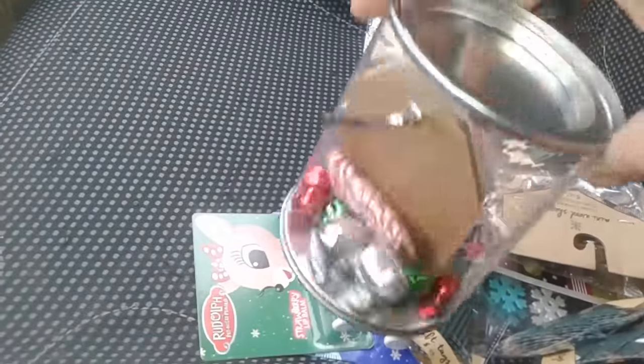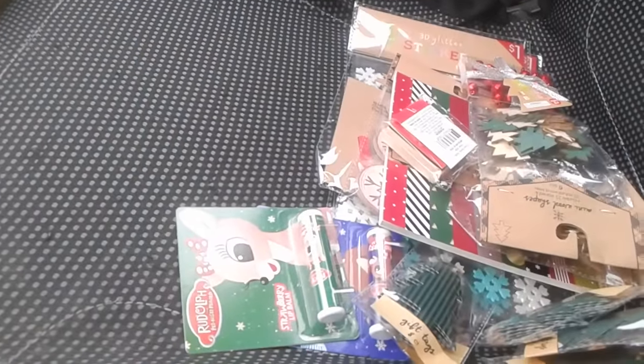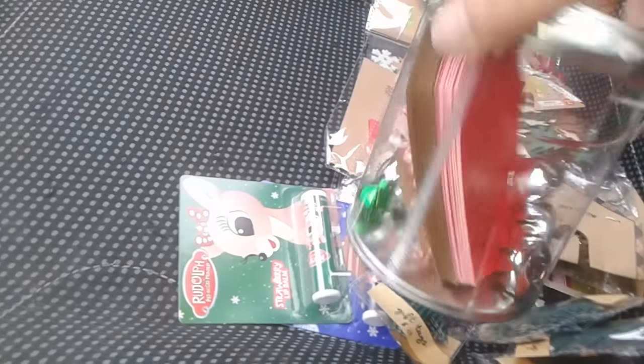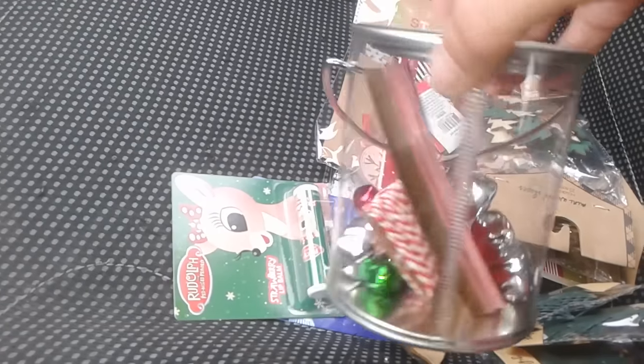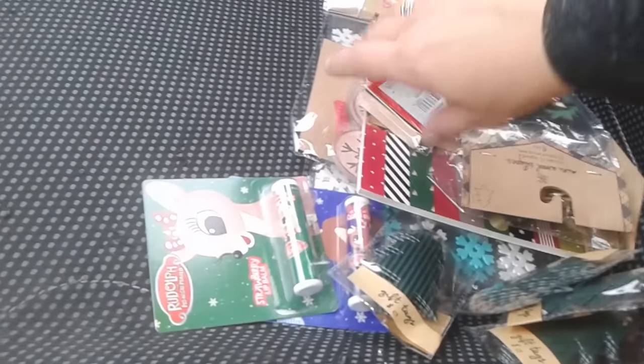Also picked up this right here to build your own tags. How many tags do you get? 50 tags for $3, and you get this little container. So I thought that was a really, really good deal, and I've been making tags like mad crazy.